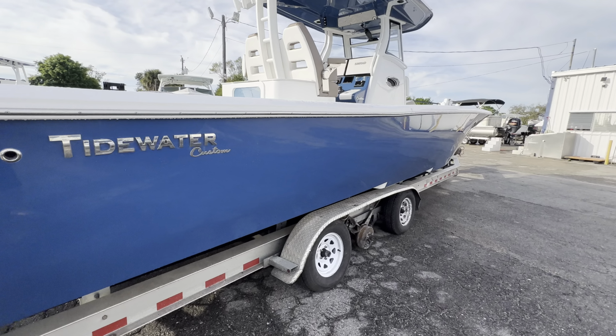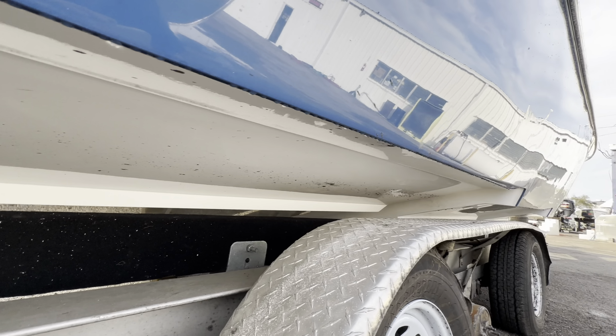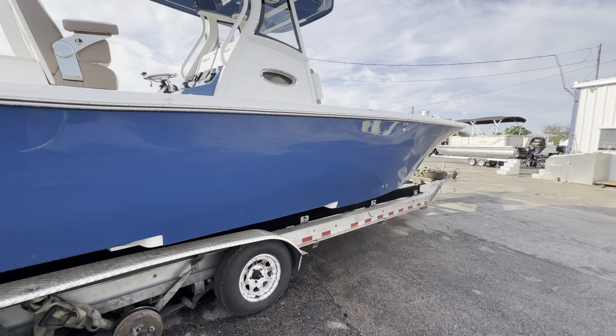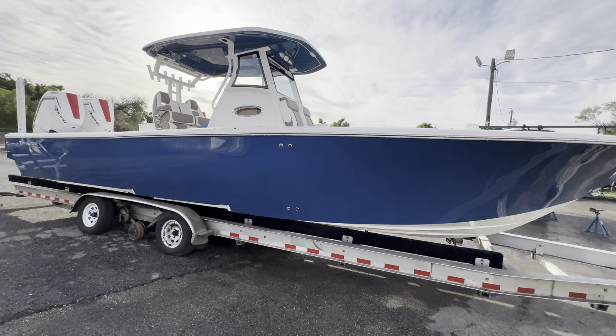This one's Cabo blue sides, and it's got white on the bottom. Yeah, he blew a seal for real. This one's gonna get waxed. Boy, that's a good looking boat.